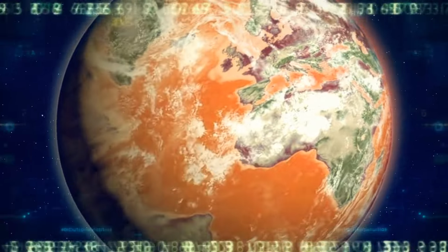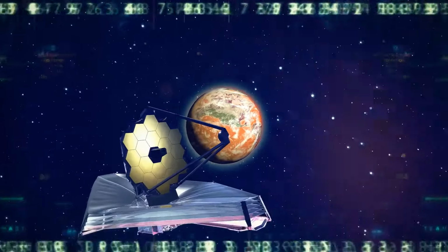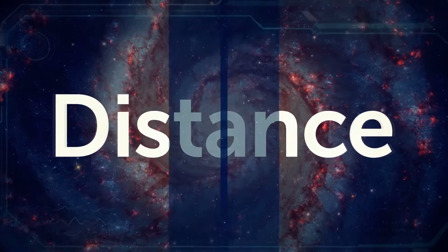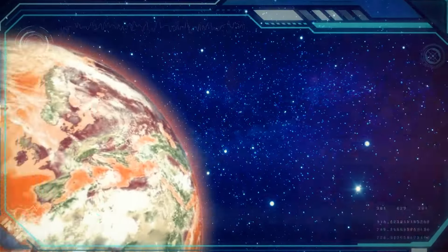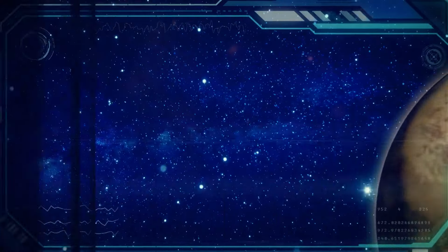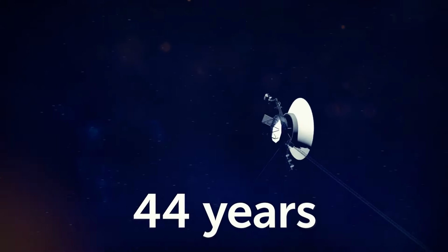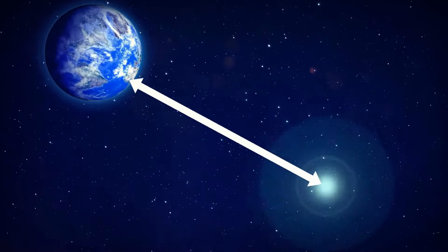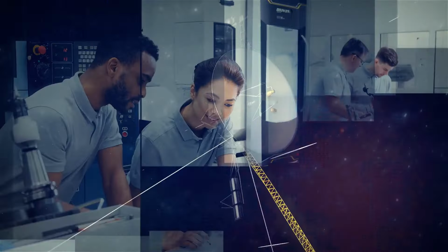The only way to establish the truth once and for all is to send a space probe to Proxima Centauri. Then we can get real pictures of the planet. The main problem is distance. Although Proxima Centauri is the closest star system to Earth, it still takes tens of thousands of years to get there. After all, the Voyager 1 space probe needed about 44 years just to leave the solar system, and that's just a small step compared to the actual distance to the nearest star. So we need other methods of travel, and they have to be much faster.